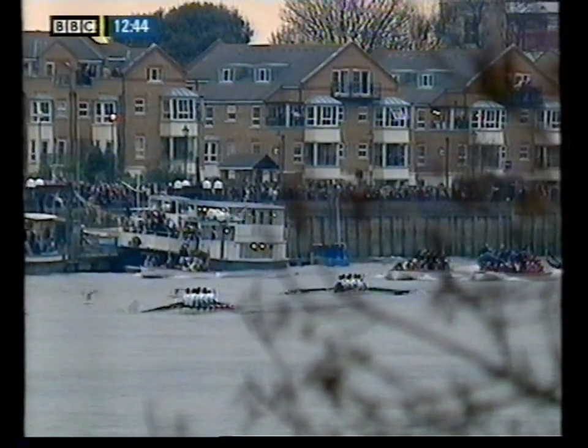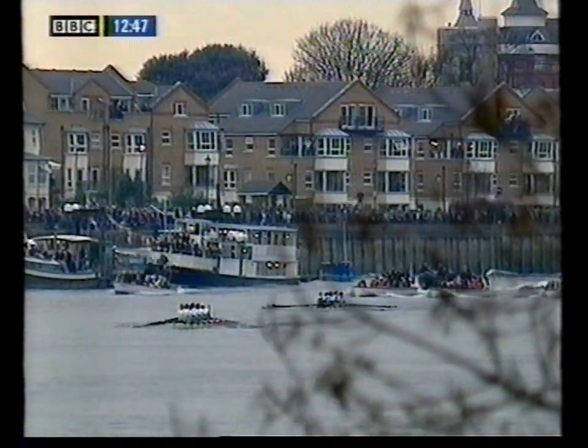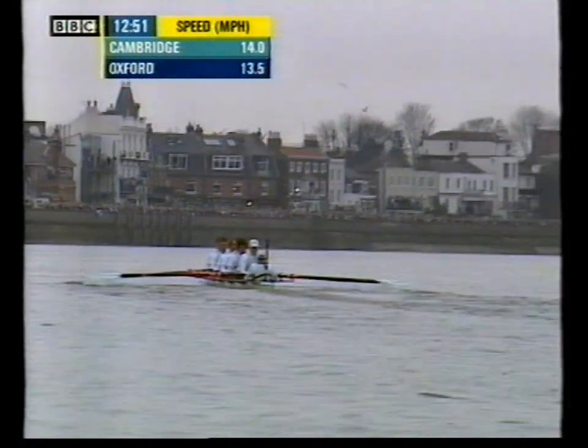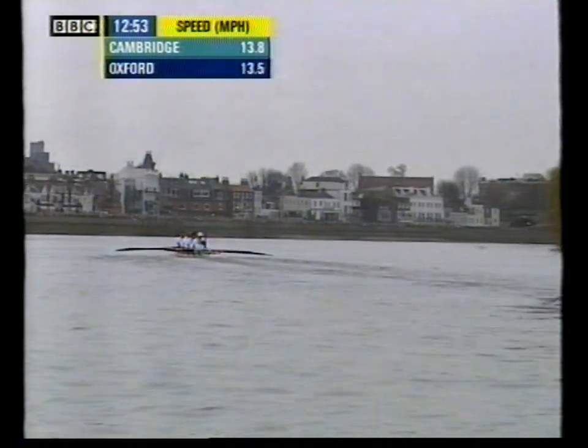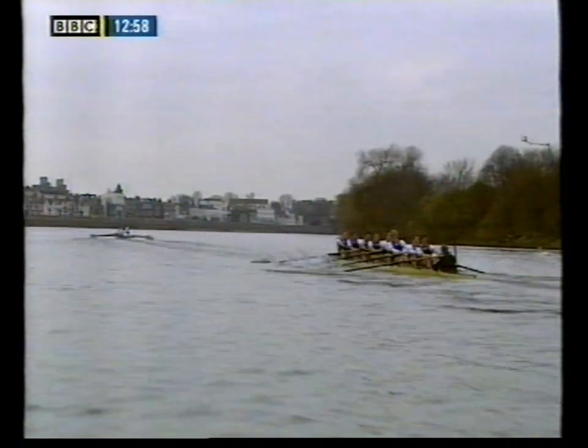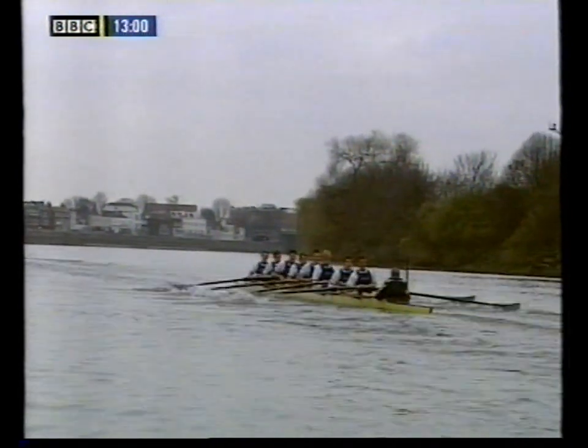That's a very low rating for a boat race. This time last year they were up at 35, 36 strokes a minute, and this is very leisurely. Cambridge really enjoying themselves. Good rowing there. Oxford still up at 34, 35 strokes a minute and making no impression at all.